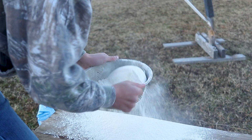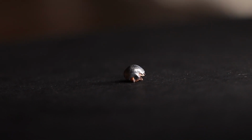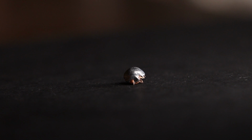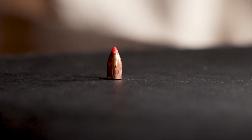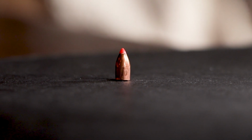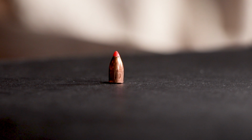We were able to recover the 17HMR bullet out of the bag of flour, and the bullet mushroomed perfectly, just like the VMAX bullet is supposed to. We recovered the 22 Magnum bullet out of the bag of flour, and as you can see, it held together perfectly, which isn't exactly what the Hornady VMAX is supposed to do.